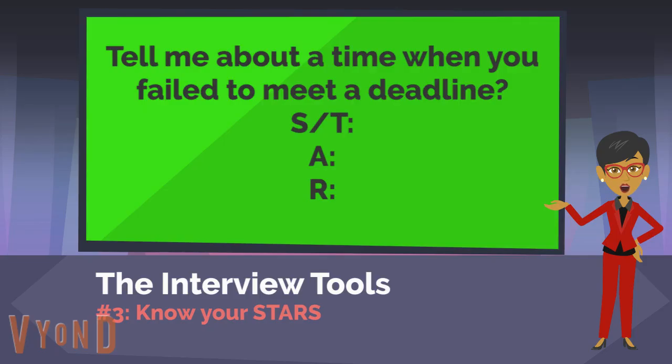Now let's break this down. You see, the situation was that he was given a last-minute inventory assignment right before he was supposed to leave work. His action was that he started the assignment and tried to finish at the time he had remaining on the clock. He went to his boss to make them aware and requested OT.